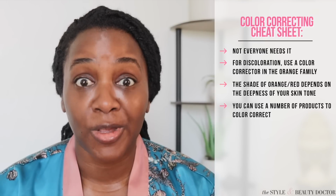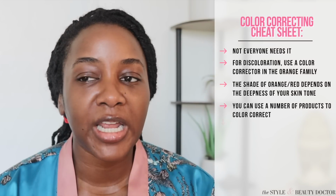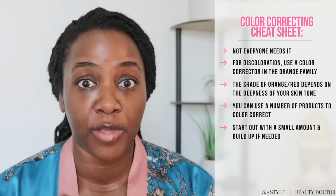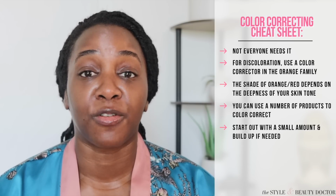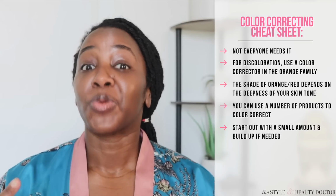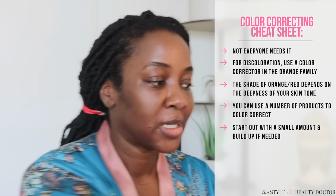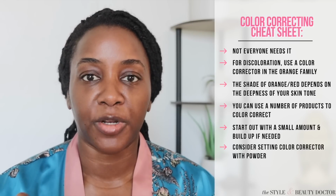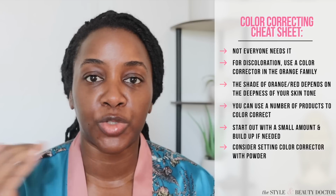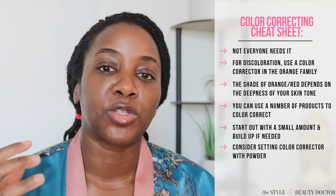Be very, very careful when you color correct. Color correcting is not for the faint of heart. Start out with a tiny amount of product and then build up more if you find that you need it. Okay? Because if you put too much on, it's going to be extremely hard to cover that up on top. Because if you put a color corrector on, you are definitely going to have to put on a foundation and or a concealer on top so that it blends in your skin, because obviously your skin is not orange or red. You may even want to try setting the color corrector with a little bit of powder, so that it's not moving as much when you go to put your foundation and your concealer on. What's gonna suck is if you put a color corrector and then you go in a little bit too quickly with your foundation, and as you're applying your foundation, you're also taking off your color corrector.